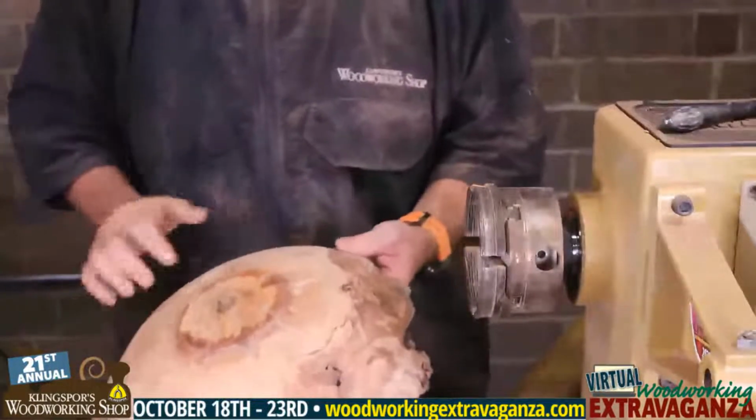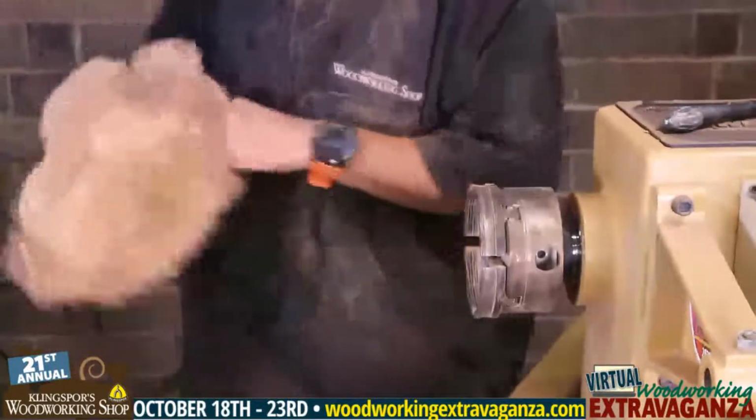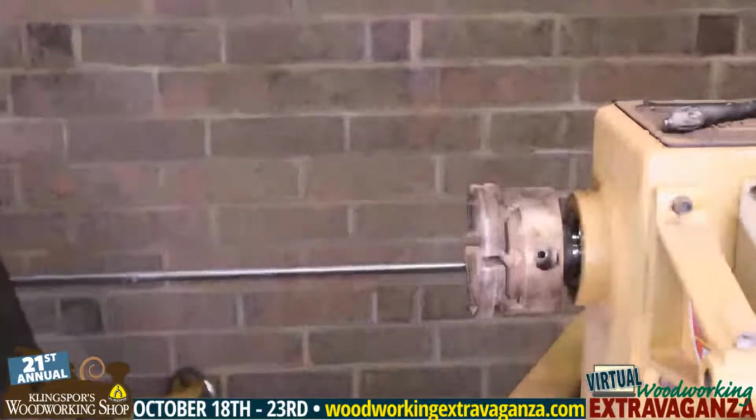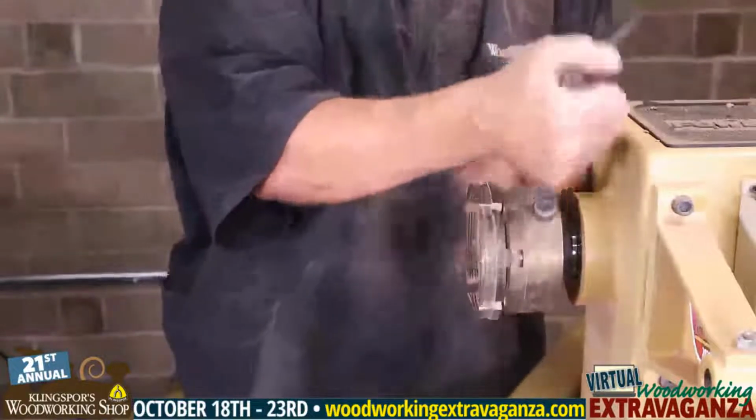And we're going to carve the bottom. We're not going to turn it. So what we're going to wind up doing is I'm going to take the chuck off and then put a pad or something on there and then set it on the chuck upside down on the lathe, and then we'll power carve it.